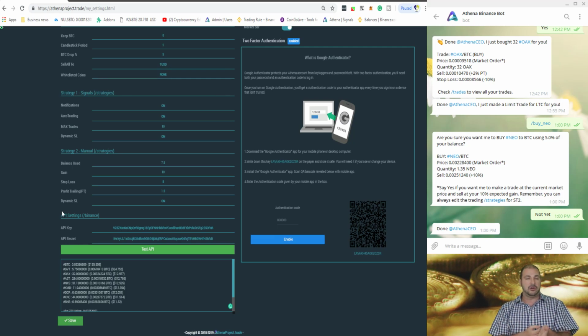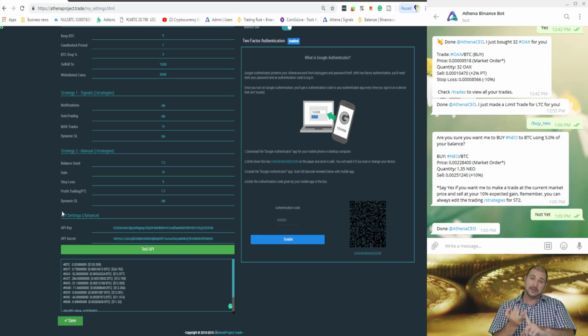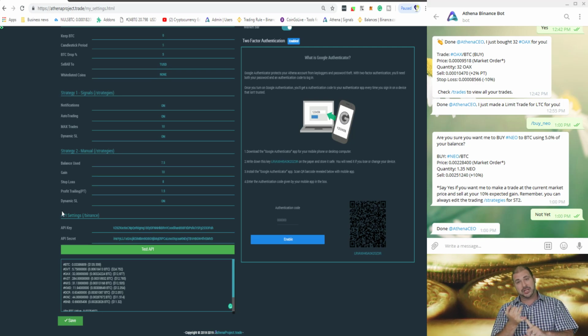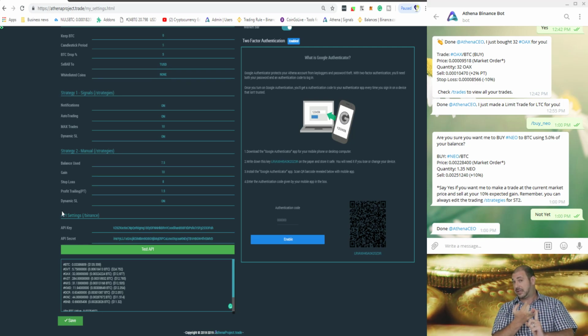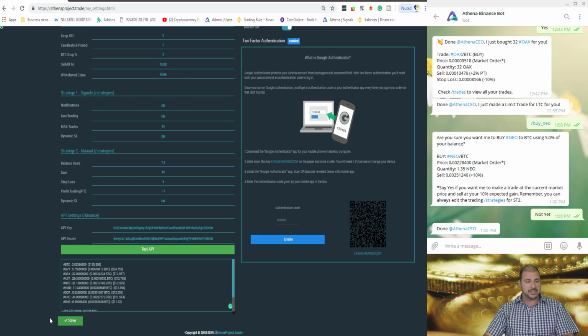Because as we all know, on Binance, you can only set a stop loss or a gain. That's it, which sucks. This lets you have a dynamic stop, a trailing stop. Okay, it lets you have a profit trail, so as it keeps going up, it'll let you keep going higher and more. And I'll show you some examples of that.